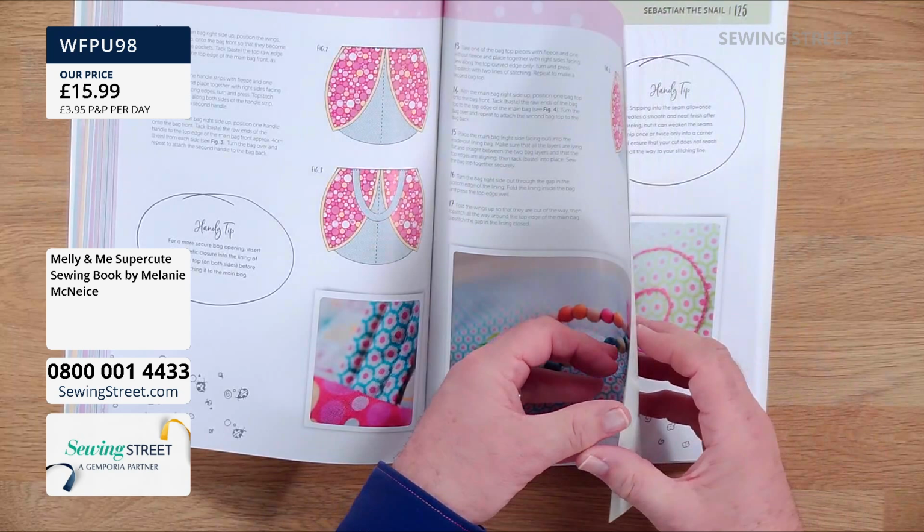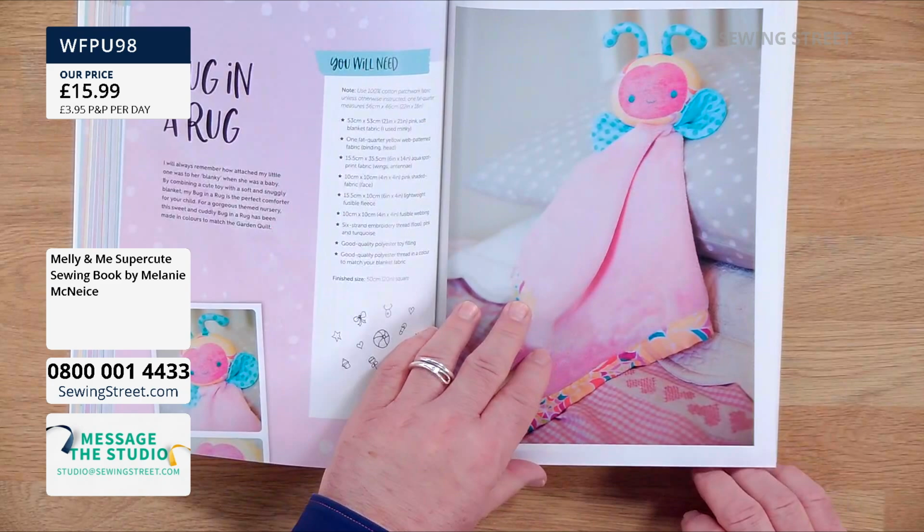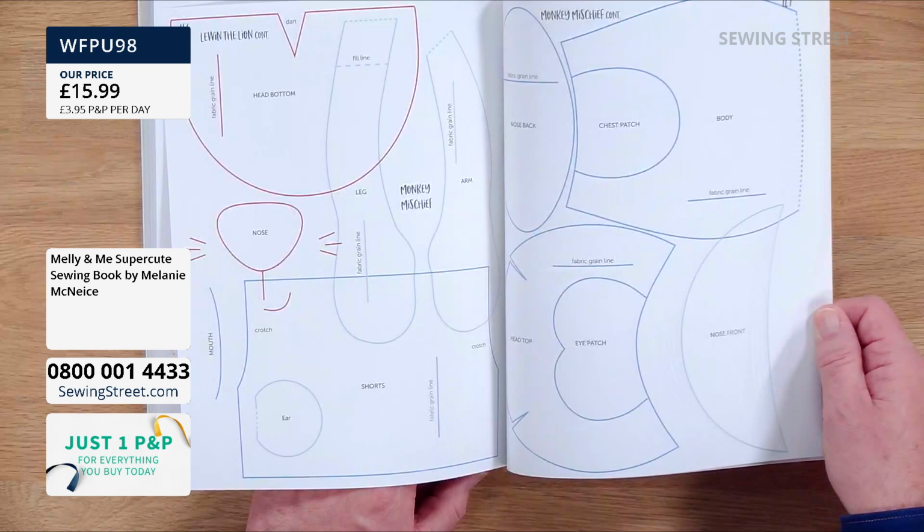Sebastian the snail. Flutter mobile. And we're nearly at the end. Bug in a rug. Oh, there goes. Oh, look, and all the templates. There's loads in there, isn't there? Where's Super Scotty gone? Seal with a Kiss.